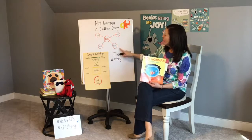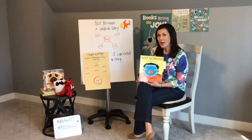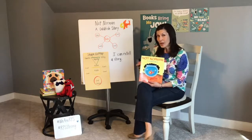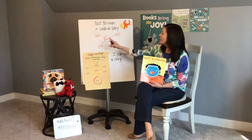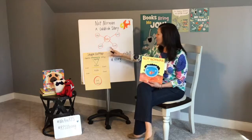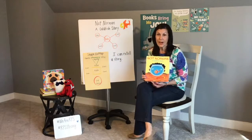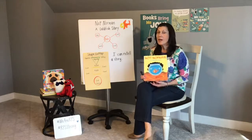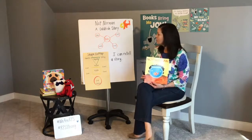We started by completing a web where we brainstormed other pets that someone might have. In our story, Norman, the goldfish, was the pet, but we thought of other pets like a dog, a cat, a turtle, and a bird. And then you had a chance to think about and write about and maybe even draw a picture about a pet that you think is amazing. Maybe one you have now or one you'd like to have.